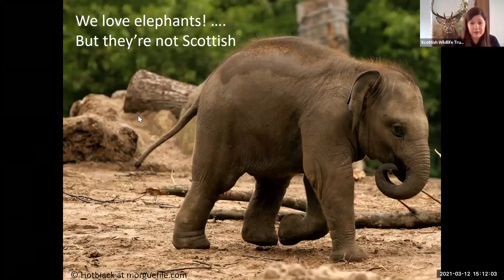So as you can see, we've got an elephant on the screen, and this is because often when we talk about conservation, or when the media talks about conservation, it's these iconic species from other countries that get mentioned. Animals like elephants and rhinos, tigers and lions. These are all really important species, and they are all threatened, and they need conservation efforts and protection. But they're not Scottish. You're not going to find an elephant out in the wild in Scotland. And so that's not the kind of wildlife that we work directly with. It's not to say we don't love them, but we don't work directly with those.